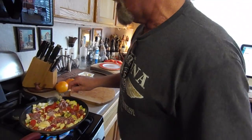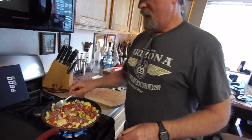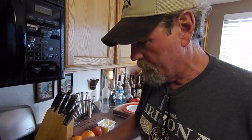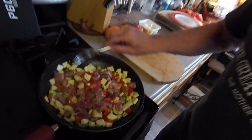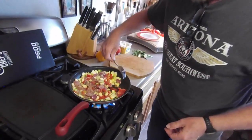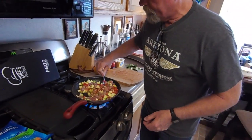Peanut butter's good for you, butter's good for you, and honey's good for you. So I mix up a slurry, and then when I want something sweet, something good to eat like that, I actually eat the honey and butter and peanut butter as a mix. I just eat it with a spoon. It's really quite good.